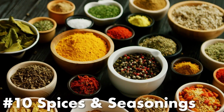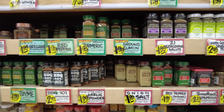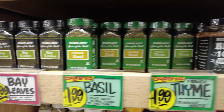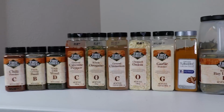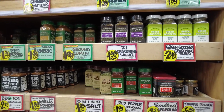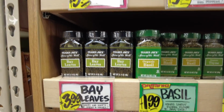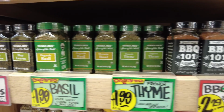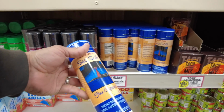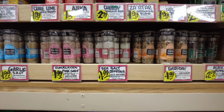And last, at number 10, we have spices and seasonings. Trader Joe's has a very wide selection of various spices that are much more reasonably priced than what you could find at grocery stores. I still prefer to get most of my spices over at restaurant supply stores, where you could get them in larger quantities. But if you're looking just for small glass jars of various spices, you could usually find them at Trader Joe's for a reasonable price. These can make great additions to various kits, and in a true emergency situation, you're going to want to have some flavor with your food. So having a wide selection of spices and seasonings will help with that. Again, at number 10, I have spices.